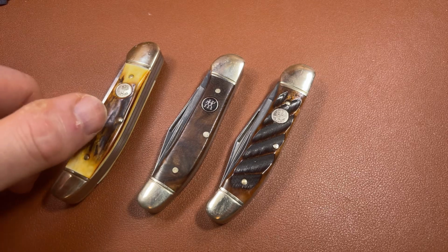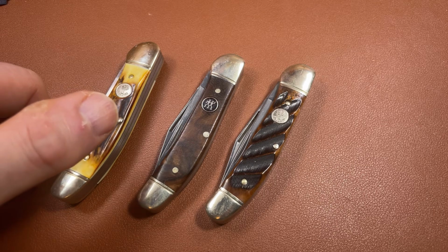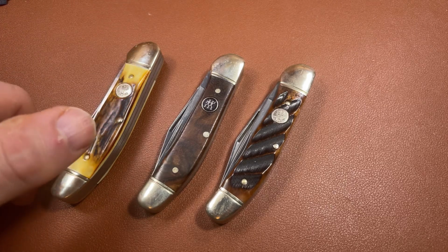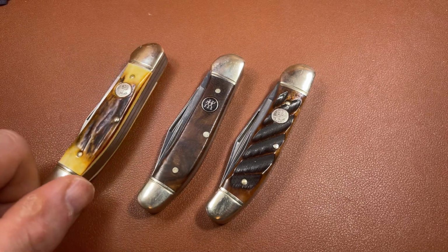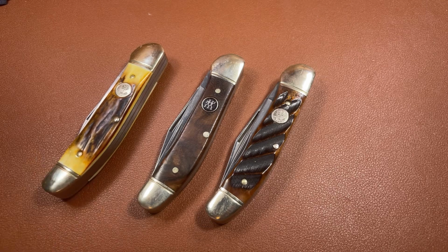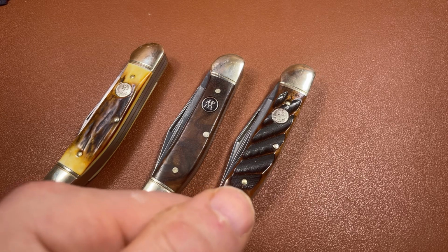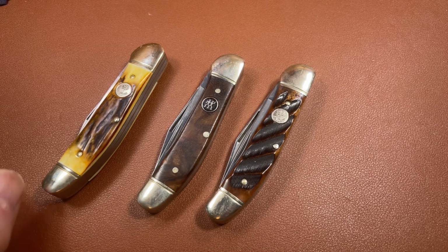Whereas with the stag, you can pin and peen stag, but quite often you end up with little jaggy edges on them, because the stag itself is not an even material, and so you can often end up with little jaggy bits, and that's just in the nature of the beast. In a way, I think you have the same problem with this jigged bone, because again it's quite a textured material, and so putting rounded riveted pins in is probably easier. But it's the only difference really between these knives, other than the cover materials.